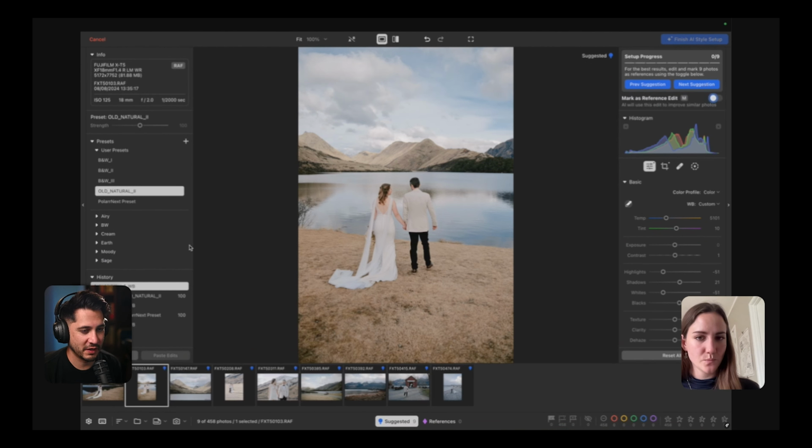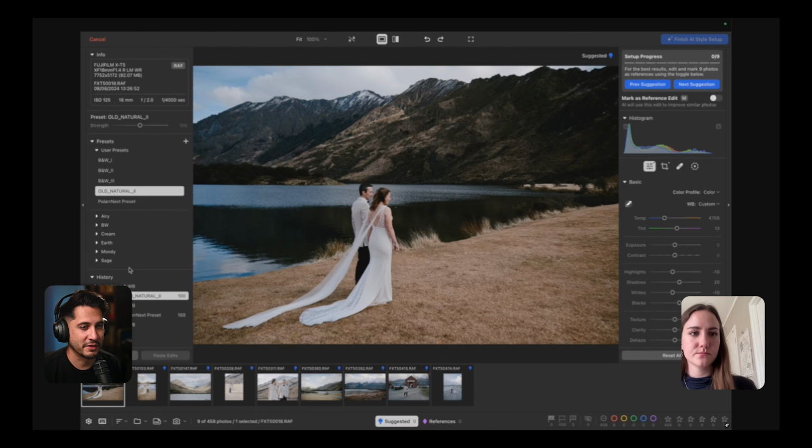One other thing, I did have another user come on and she noted that with her preset, it comes on a little strong in Polarr Next. So on the left side panel where it says strength, maybe mess with that a little bit to see if you get different results or whatnot.